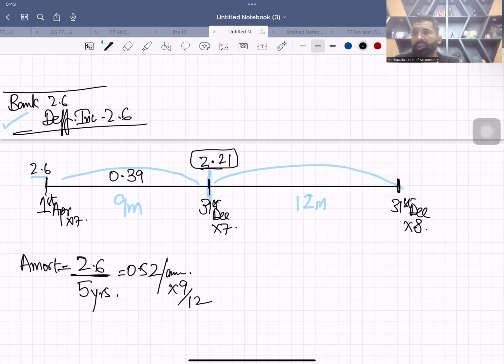So at the year end, your total liability is 2.21, but you need to split this total liability into current and non-current. So you have to prepare one more extract for the next 12 months. The amortization for the next 12 months will be 0.52, as these are 12 complete months. So out of this 2.21, 0.52 will be amortized. How much will be left? 1.69 will be left.